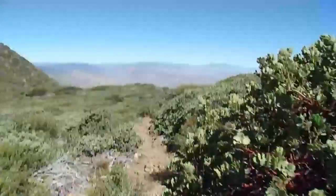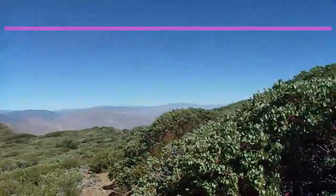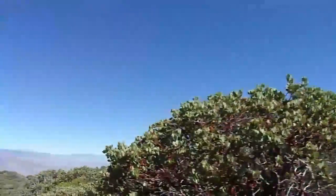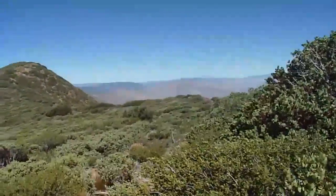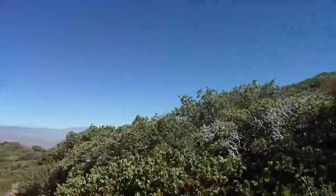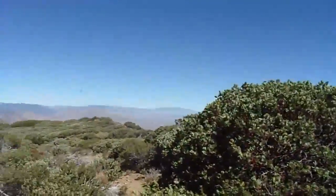So here we go, folks. I don't know if this dips below 6,000 feet or not before I start climbing. So this is, for me, new territory. I know this peak does get, I think, at least somewhat regular visitation. So pretty sure there'll be some type of passageway without having to go crazy, but you never know. I'm still up for it, whatever. I still want to go to a peak I've never visited before.